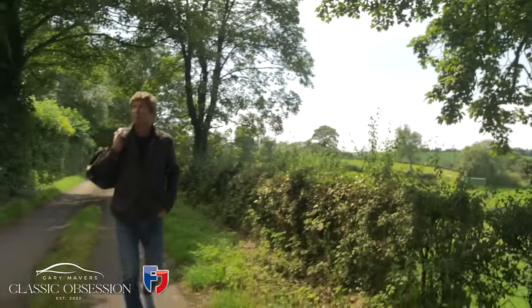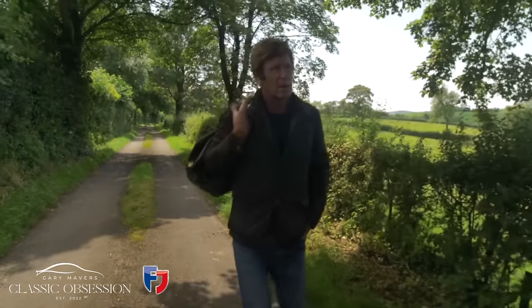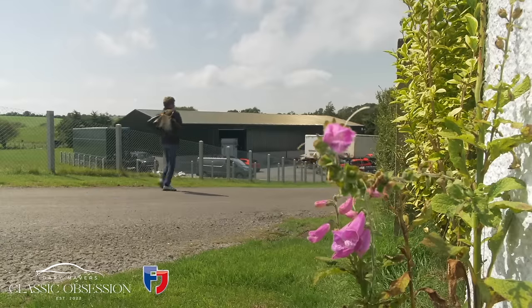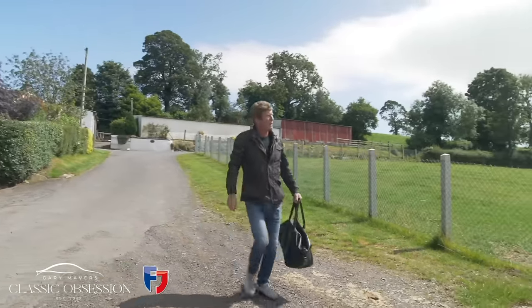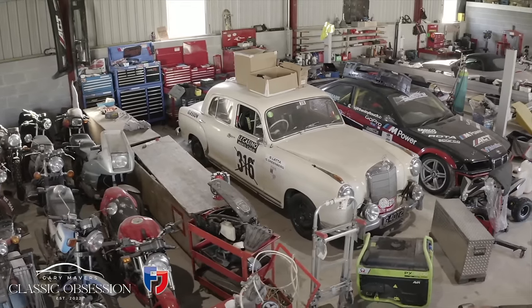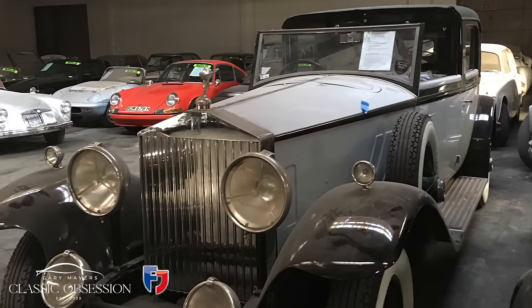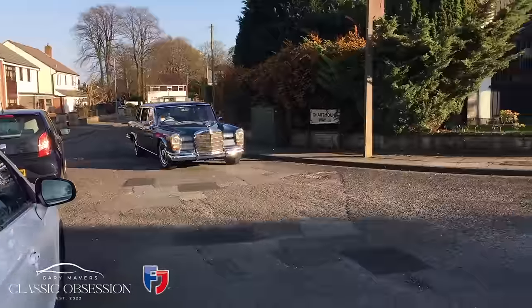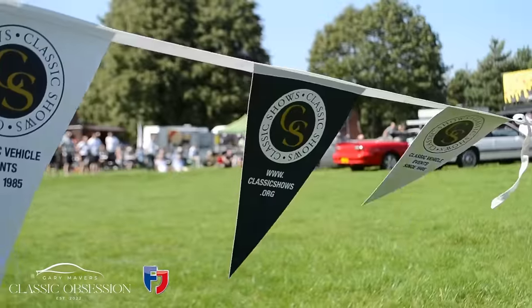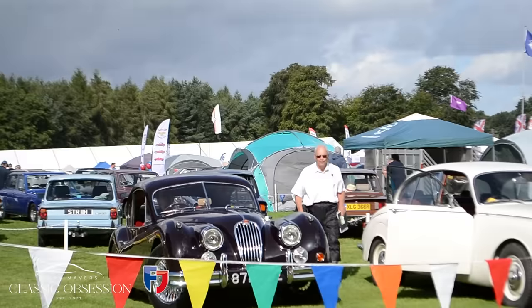I'm Gary Mavers, and I've had a lifelong obsession with classic cars. I caught the bug when I was just a small child, but since then I've been lucky enough to own and restore many of these rare beauties. Over the years I've learnt how to tackle the complex mechanics of these cars, and still managed to indulge my passion along the way.